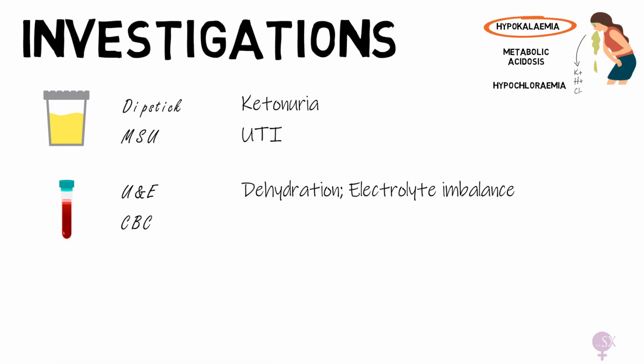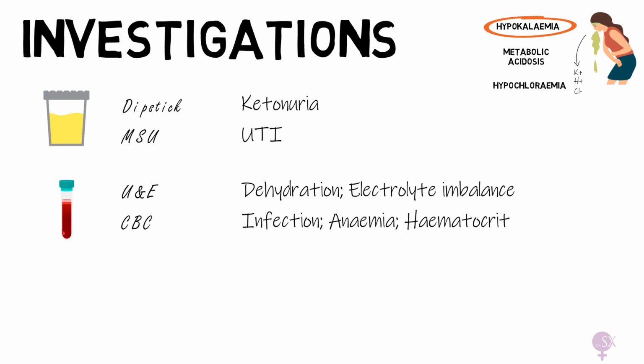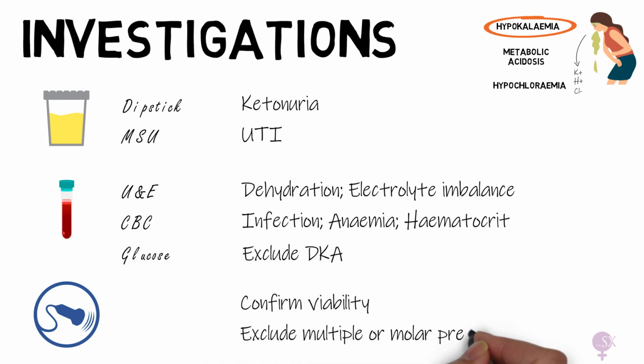We can also take a complete blood count, possibly assessing for any signs of infection or anemia, and a glucose level to exclude diabetic ketoacidosis in known diabetics. We also perform an ultrasound scan to confirm viability of the pregnancy and also exclude a multiple or molar pregnancy, which, as we stated before, might be the cause of her excessive vomiting.